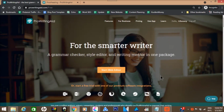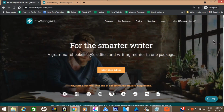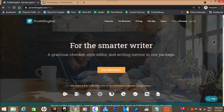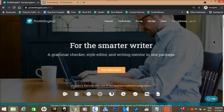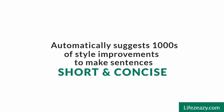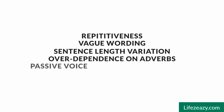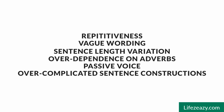ProWriting 8 comprises a grammar checker, style editor, and editing tool designed to have error-free writing. If grammar is not your cup of tea, this tool should definitely be on your go-to tools list while proofreading. Here is why I recommend ProWriting 8. Number 1. It automatically suggests 1,000s of style improvements to make sentences short and concise. Number 2. This tool finds out repetitiveness, vague wording, sentence length variation, overdependence on adverbs, passive voice, overcomplicated sentence constructions, and so on.